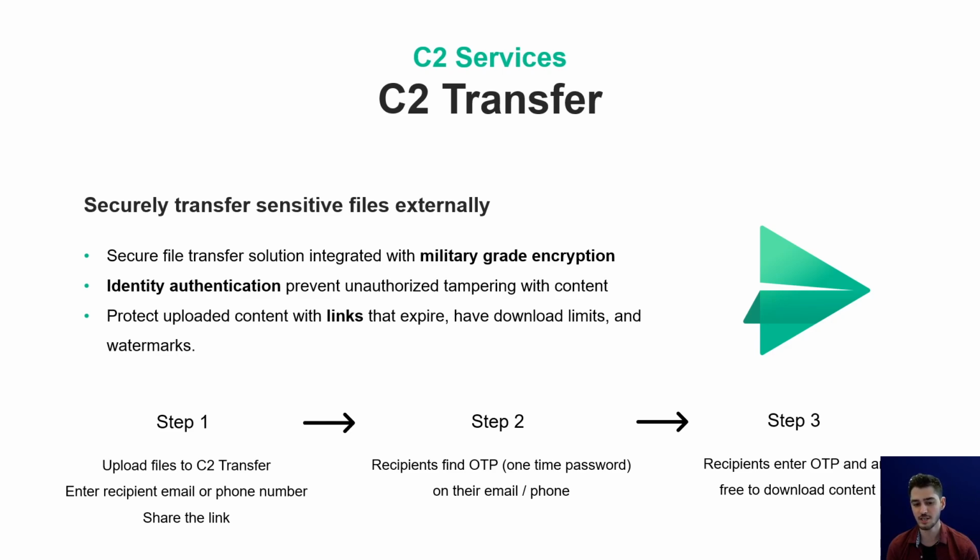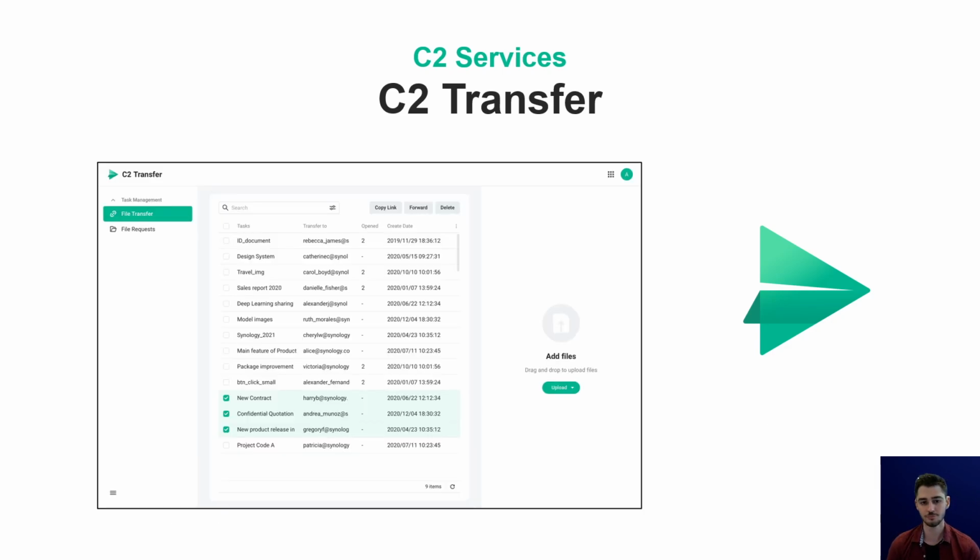So this ensures that even if someone finds the link by mistake or with malicious intent, they will not be able to gain access to the data, as the unique password will only be sent to the real recipient. And you can also set expiration dates and download limits for your files to ensure that you maintain control of your sensitive documents every step of the way. C2 Transfer also includes watermarking features to help protect your privacy and minimize the risk of data leakage. And so with C2 Transfer, the recipient of your file does not need to have a C2 Transfer account to access the files that you've shared.